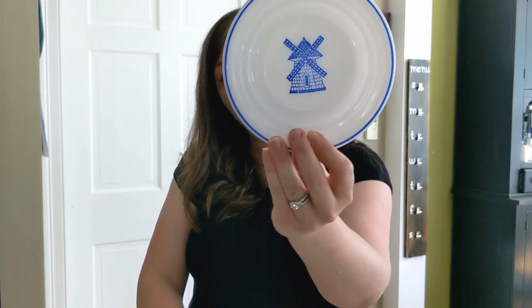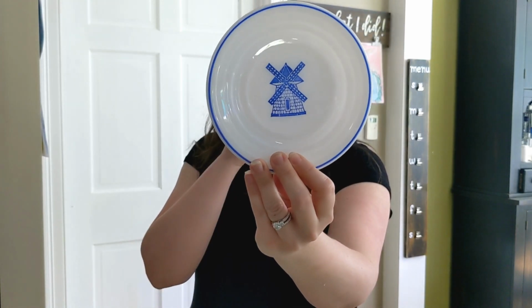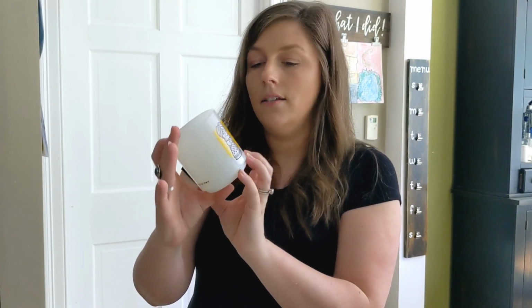For those of you who like that Dutch windmill theme, this is a milk glass plate. And also, 1978, world's greatest grandma milk glass mug. This would make for an awesome gift, whether it's for your grandma or for yourself, right? You can buy things for yourself every now and then.